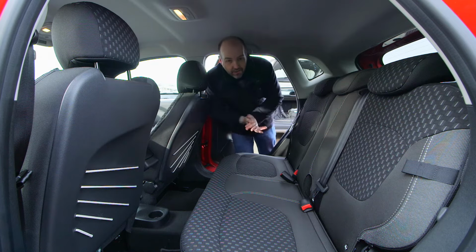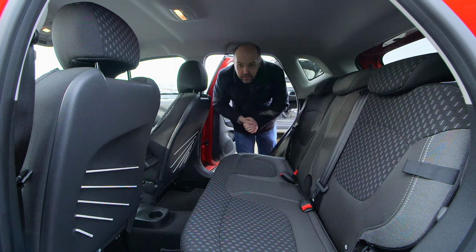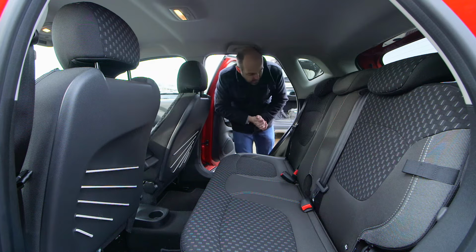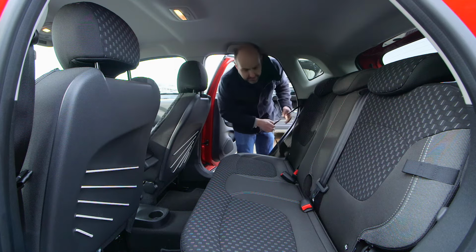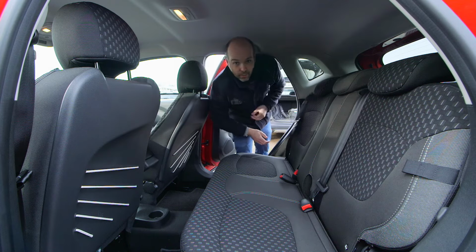And on the family-friendly front, obviously you get ISOFIX mounting points for a couple of child seats. The other thing that is good about these crossovers for parents is that because of that bit higher off the ground, you don't need to bend in so far when it comes to strapping your little ones in.